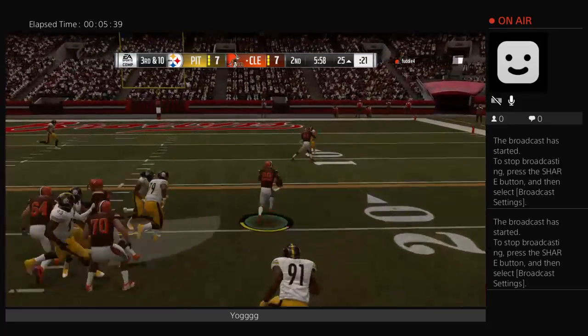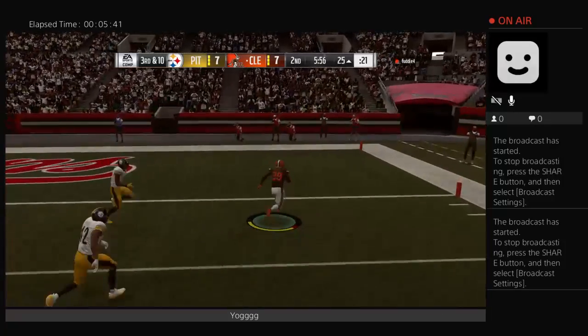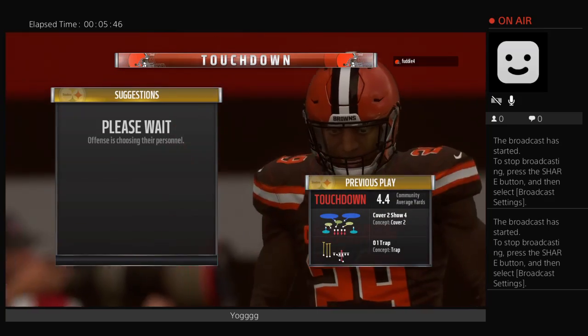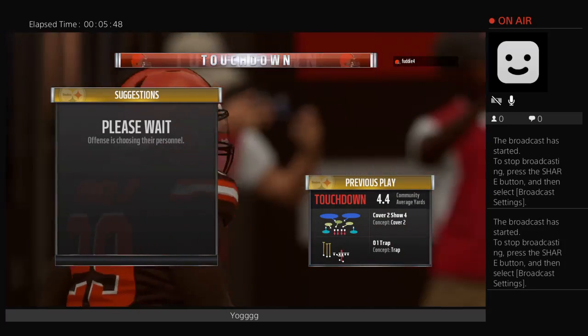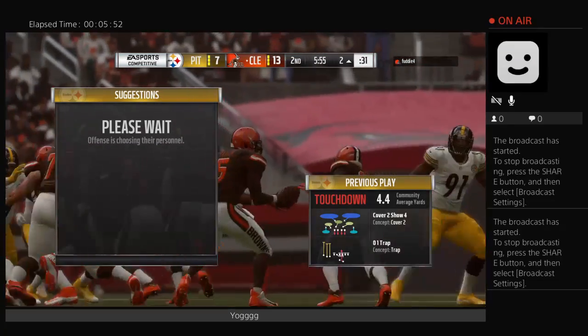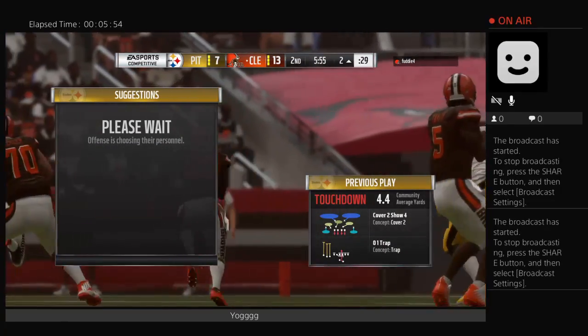On 3rd down, Johnson. Johnson with a burst, a first down and more. And he'll take it into the end zone for a Browns touchdown. Duke Johnson, 25 yards. And the Browns are able to cash in for 6.